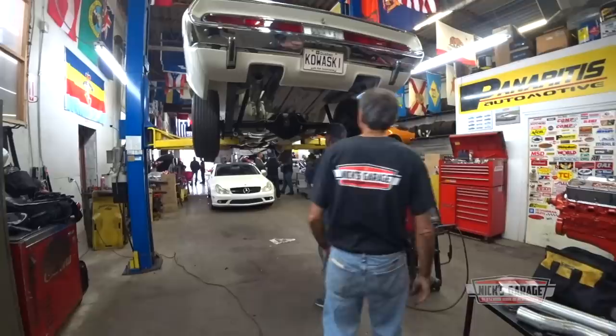Three hundred, we're going to have the exhaust system on. I'm a very picky guy and I want it precise, the way I want it. Don't say that, you scare people. You know me, I want it perfect. I want no rattles. I want it to look good. I want it to sound good.